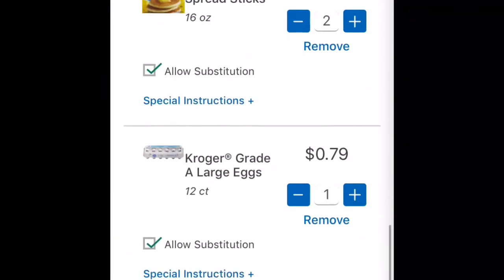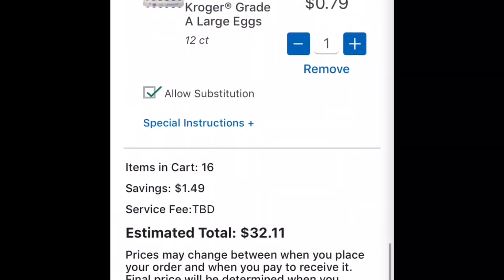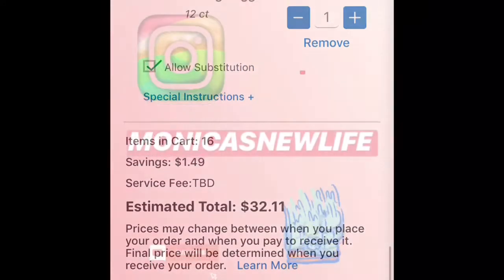Okay y'all, so I'm just going through and seeing what I want and what I don't want. And after everything has come off, my total has come to $32.11, and I have stayed within my budget.